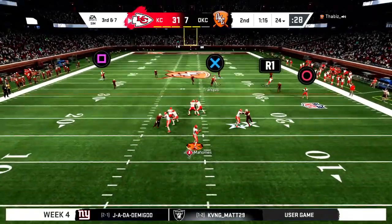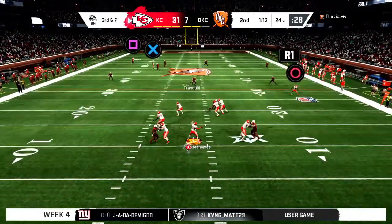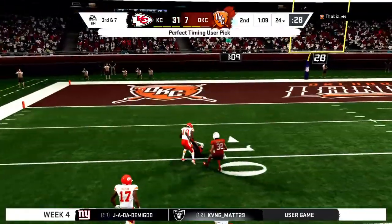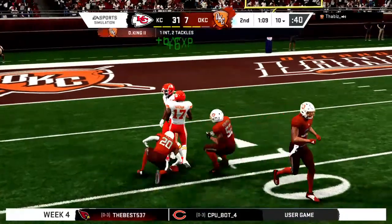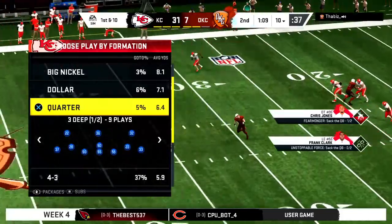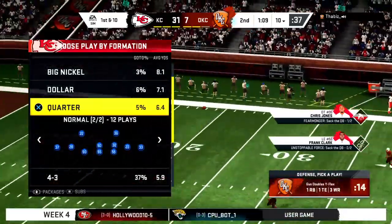From the gun, it's Mahomes, and going deep for Hill. Into double coverage, and it's intercepted. Desmond King picks it. And a big turnover there as his guys will get the football back.